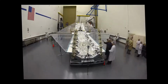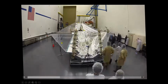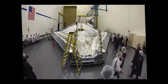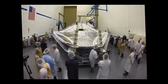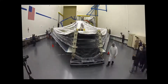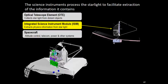All right, this is just an example of a test that's geared toward really understanding how to fold this Sunshield into this pallet structure. These plastic tables are there to provide gravity offloading. So those are not there in space. And you can see those mid-telescopic booms that you saw in the animation here are pulling the sunshade out of the pallet structure. You'll notice a person in the middle here that gives you a good sense of scale, you know, how big this thing really is. You can see the quilting if you look carefully. And here you'll see how those spreader bars are separating the 5 layers. So just an example of some of the kind of testing that we need to do to understand how to build things like this. Engineering is very much an empirical science. So testing is at the core of everything we do.